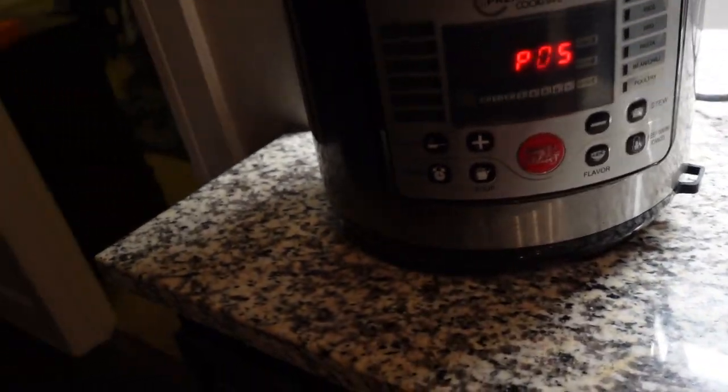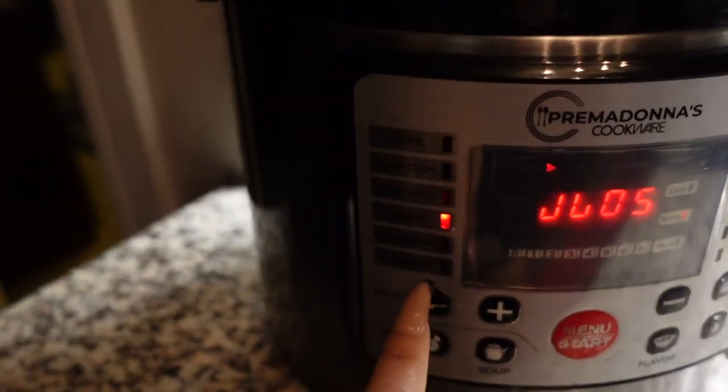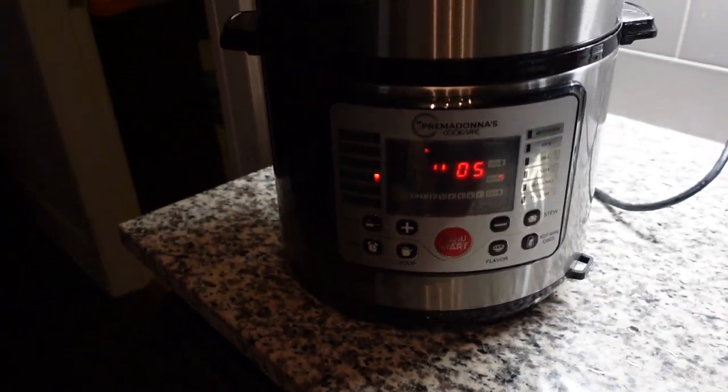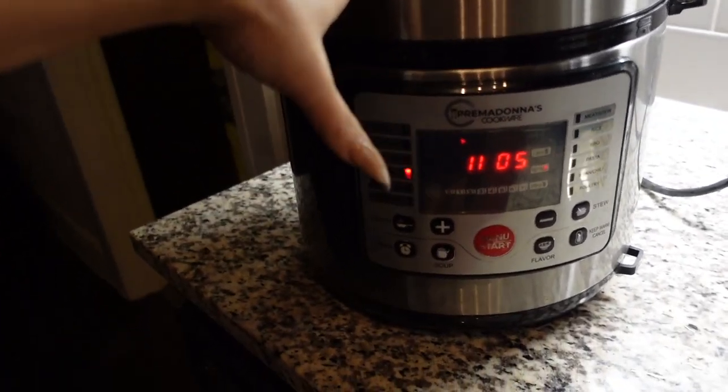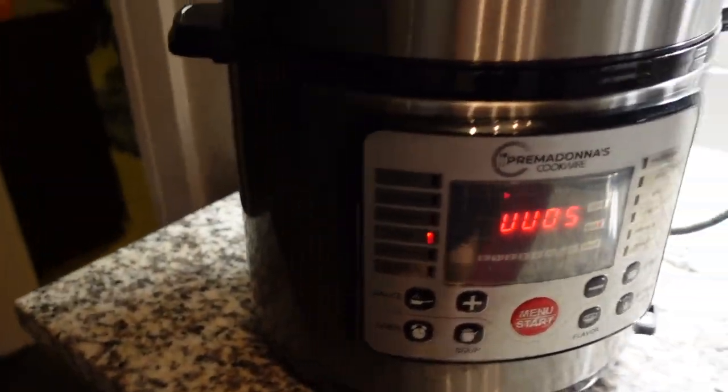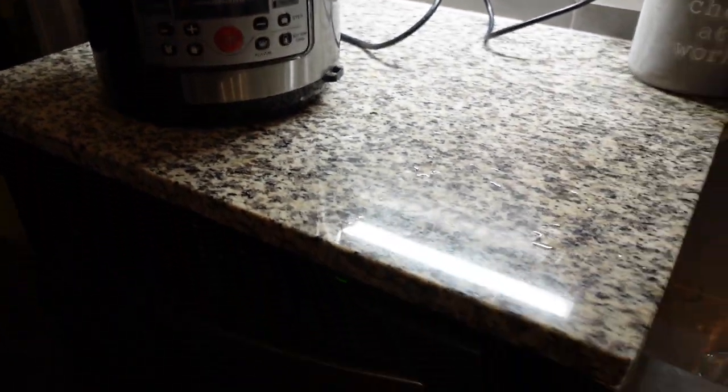So this literally all you have to do is put it on the setting and then it turns on and cooks. So 5 minutes is good, because this steamer does not play on steam. So yeah, that's where we're gonna eat for dinner. I'm gonna have me a nice glass of wine.